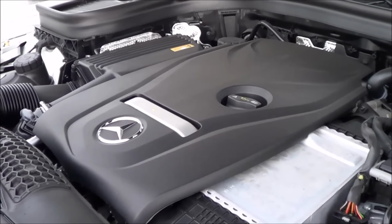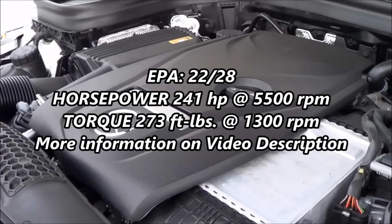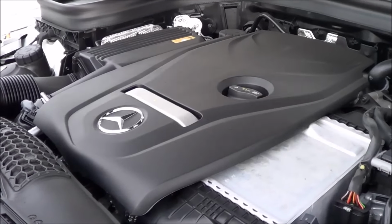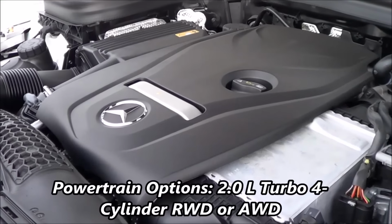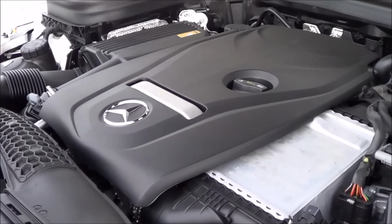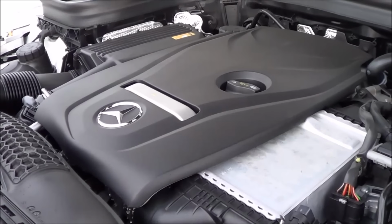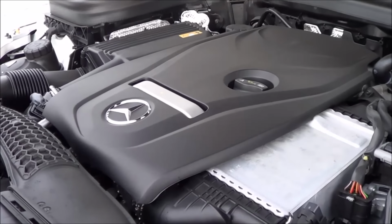Now, since we do have the GLC 300 here, we get a 2-liter turbocharged inline 4-cylinder that produces 241 horsepower and 273 pound-feet of torque, with EPA estimates being a pretty excellent 22 in the city and 28 on the highway. All-wheel drive is also optional with Mercedes' 4MATIC all-wheel drive system. Overall, this powertrain does provide decent fuel economy as well as a decent amount of power too.